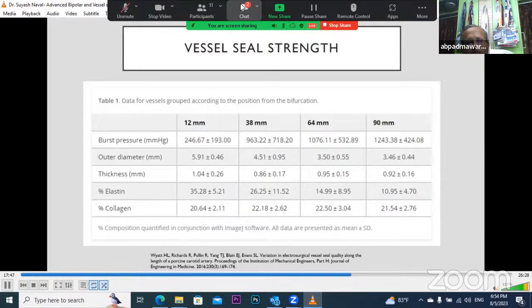For example, here you can see that as the elastin content decreases, the vessel's seal strength goes on increasing. So with more collagen and less elastin, the vessel seal is better. That explains the difference in vessel seal strength between an artery and a vein.